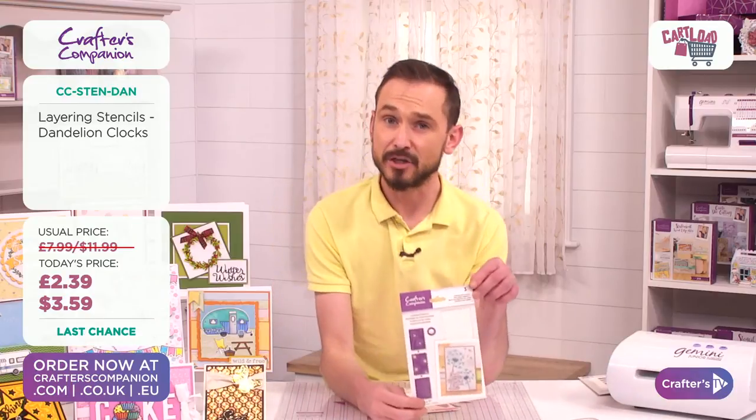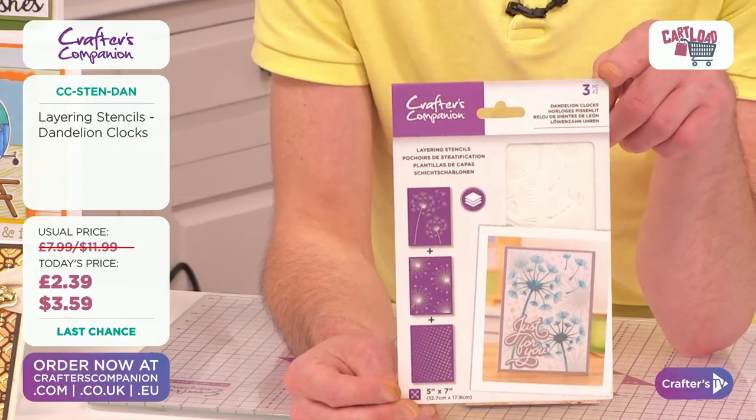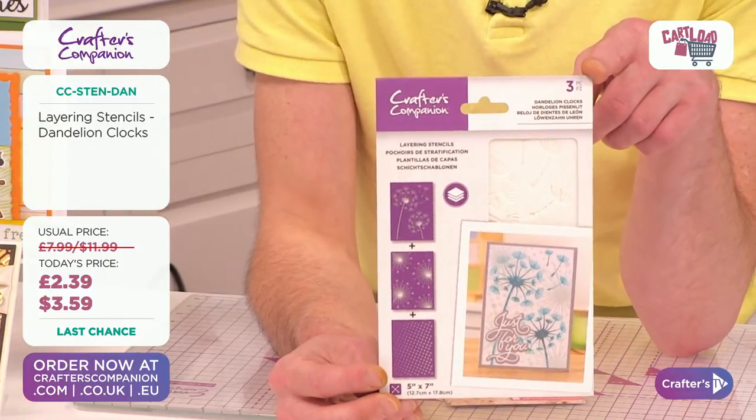But then, you might like to do a little bit of stenciling. So that is exactly what we've got here. This is our layering stenciling. This isn't just one stencil, this is three of them.